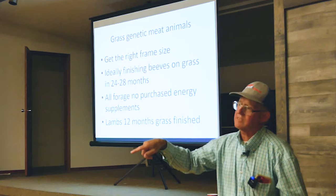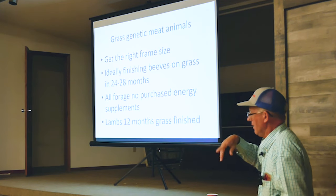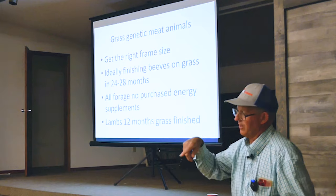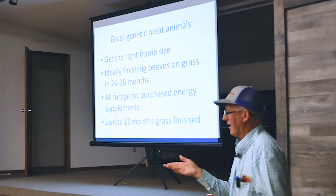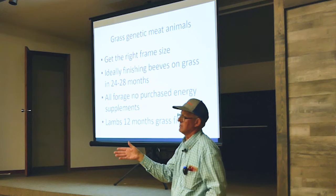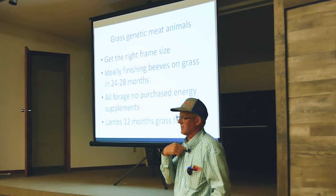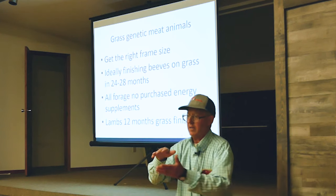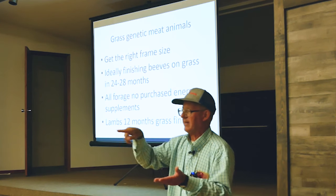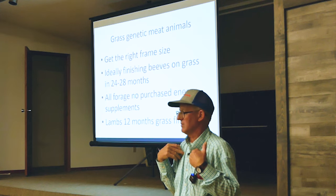Get the right frame size for your environment. Folks, I don't know what your size is here around Edmonton. But I found out down at Dawson Creek, I always thought, you know, you're up here in Canada, maybe your ideal size is a 1,400 pound cow. I don't know. But I know in central Missouri on my farm, that ideal size is 1,000 pounds. And if I go up to 1,100 or 1,200, that cow's going to get thin on me in the wintertime. She can't take her calf through the winter.